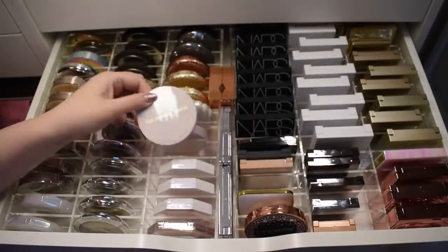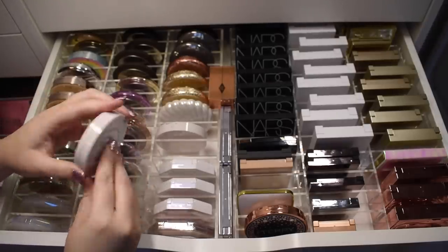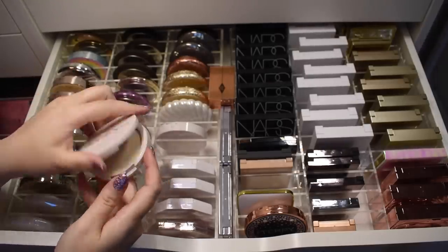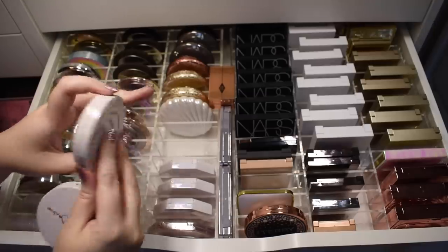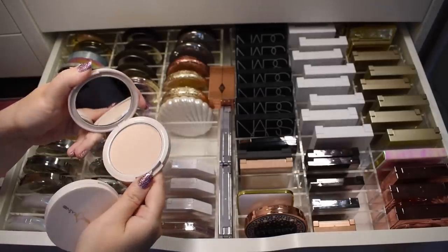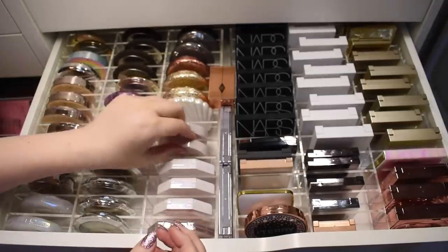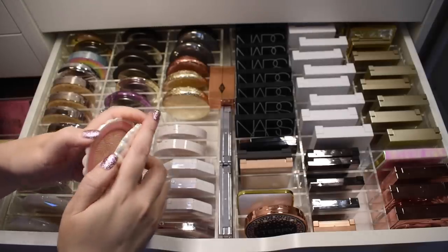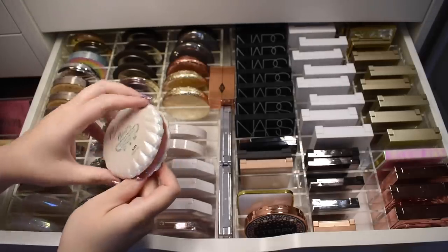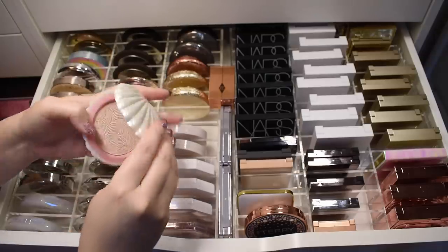These are some highlighters from Colourpop. This is Fashion Show. And this is Luxurious Bling. And this is a powder from Besame with the Mermaid Lagoon Collection. It's the Pearl Shimmer Shell Compact.